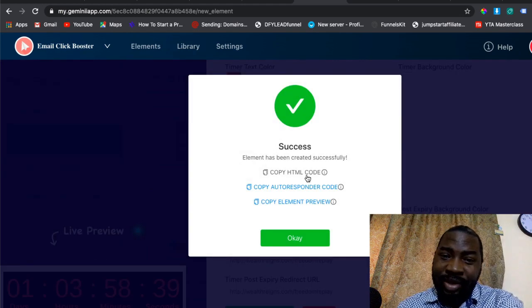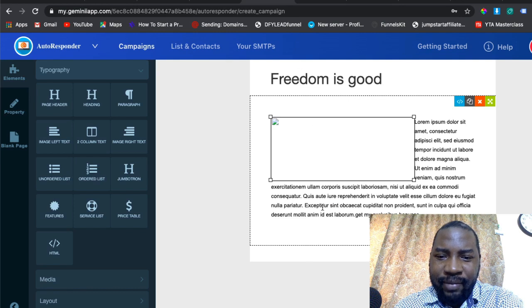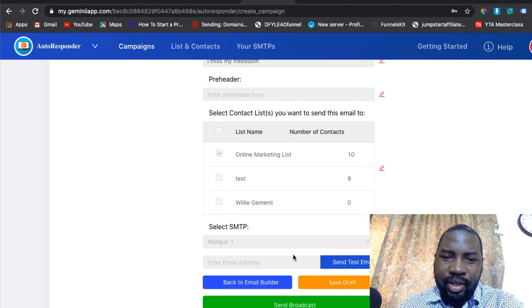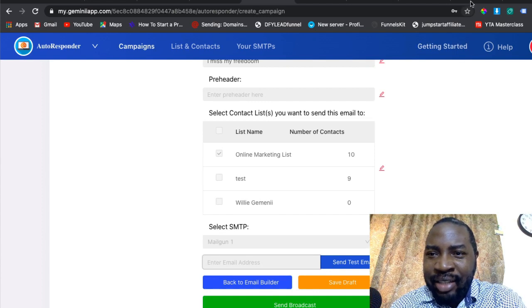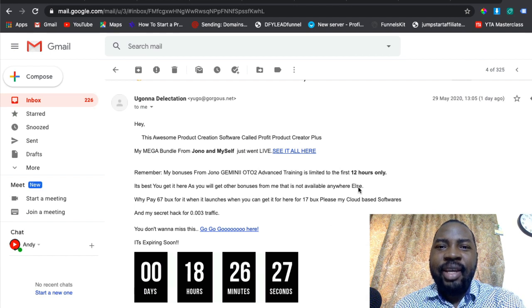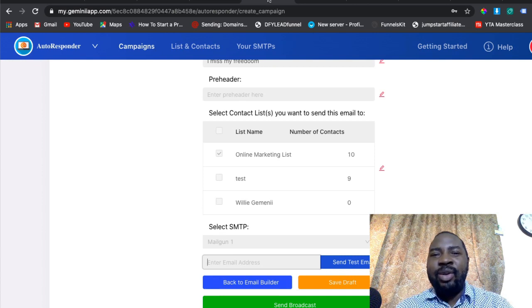You save it. All you need to do is copy your HTML code, then go back to the autoresponder. Remember, we had to drag this HTML, come here and paste it, click on save and continue. The thing is already inside your autoresponder. Boom, you send broadcast. I think I did one, but I can't find it right now. This is how it will come. I think I did some tests yesterday or something. It will come up something like this. This is incredible. I love this software.